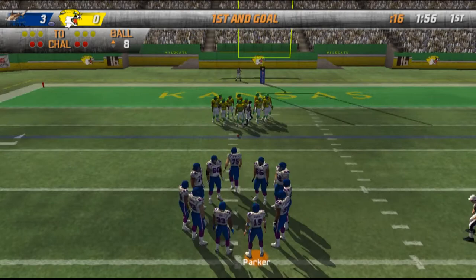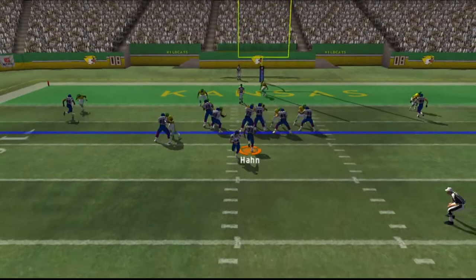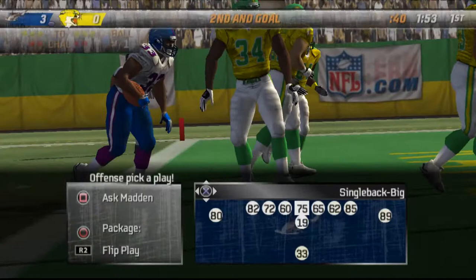It's first and goal at the 8. Let's go now. They kicked the field goal the last time they were in the red zone. With the carry, Lindsay comes up to make the play at the 1 yard line. Can't get the blocking they need, and now it'll be second down and goal.